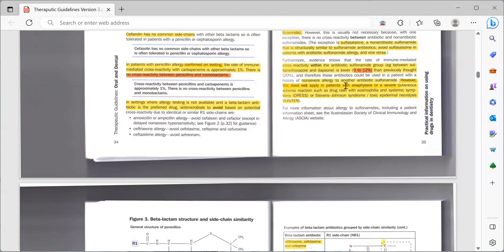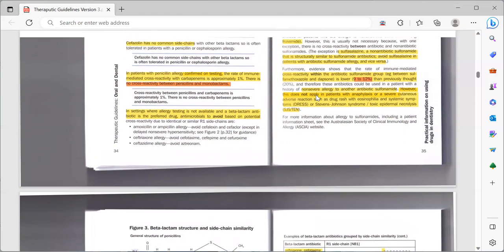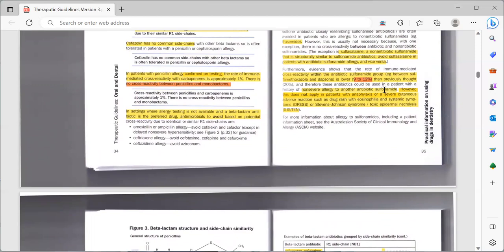However, this does not apply in patients with anaphylaxis or a severe cutaneous adverse reaction such as drug rash with eosinophilia and systemic symptoms. If the patient has a history of a severe delayed type of drug reaction or anaphylaxis, you should not be trying any other drugs. Always take advice; you should not be making the decision in those cases. But if the patient has only mild cases, like only rashes, then you can try it. But I would say in those cases also always take advice from your specialist or your senior.